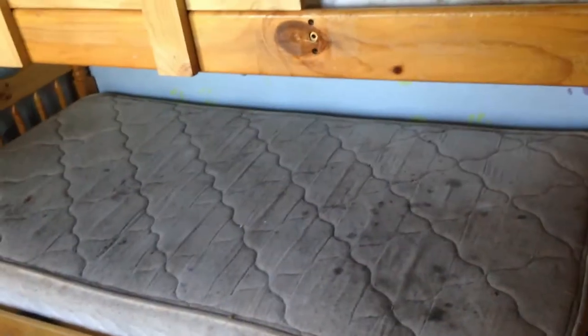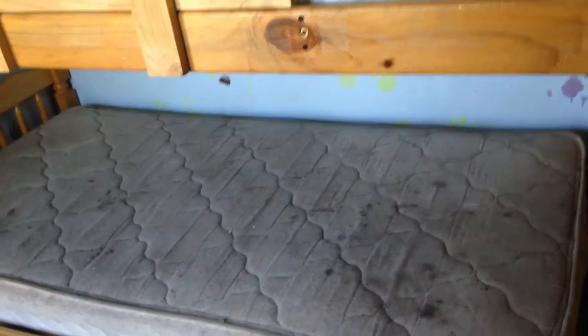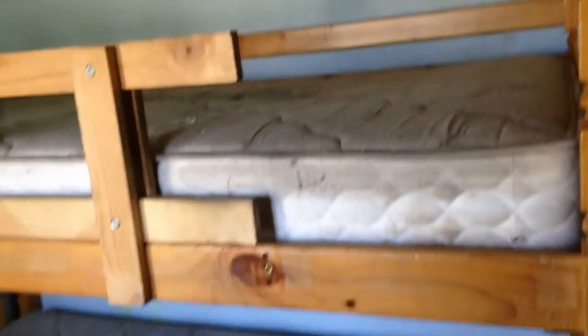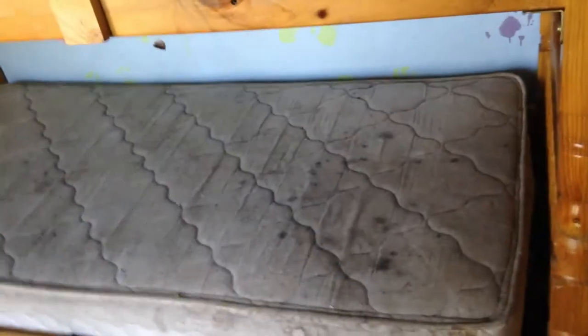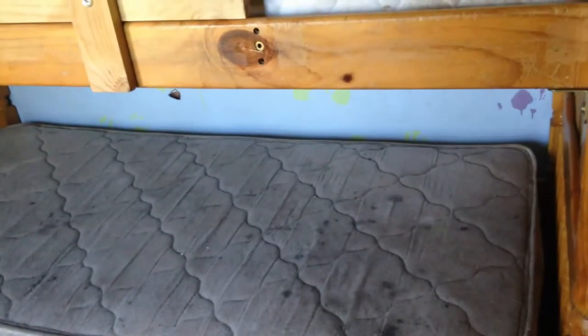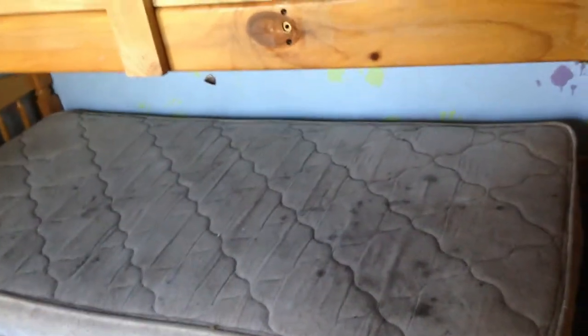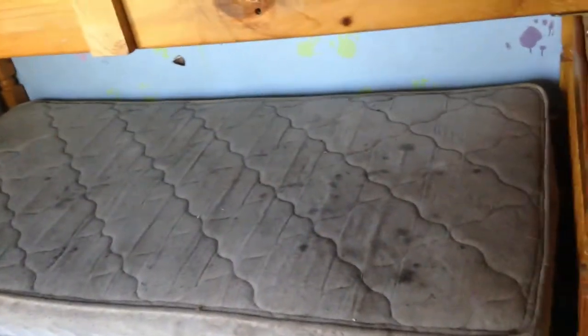So anyways, we were leaving for dinner shortly after I cleaned these two mattresses off, and so I didn't have time to clean underneath the bed, which I will be doing actually in just a few minutes. As soon as I upload this concluding video, I'm about to do my cleaning for today.